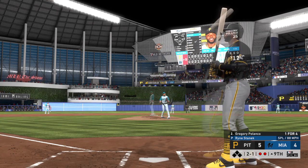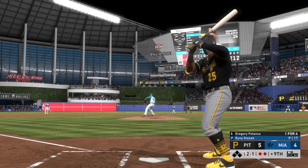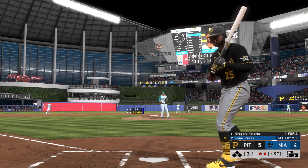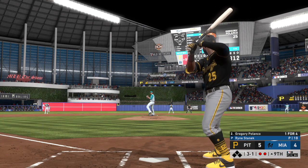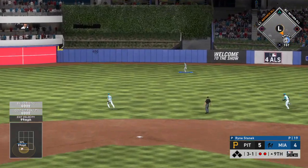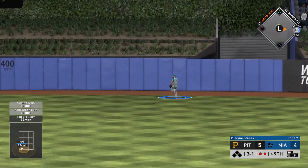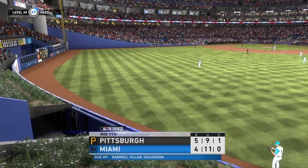And this one misses now to the Pirate right fielder. 2-1. Three balls and a strike to Gregory Polanco. Every base runner in a close game like this really matters, so you can't afford to be. Oh, and here's a drive. Well hit out to straightaway center. And we'll have to leave it there as the play is made here to end the inning.